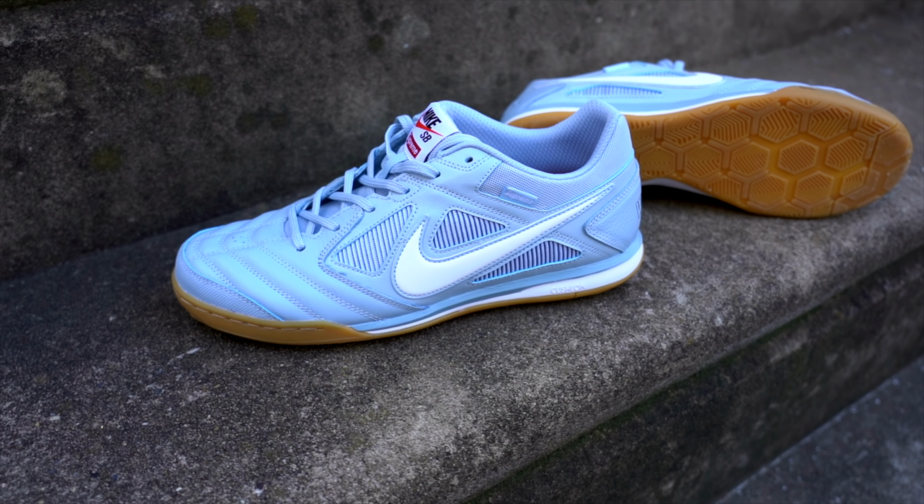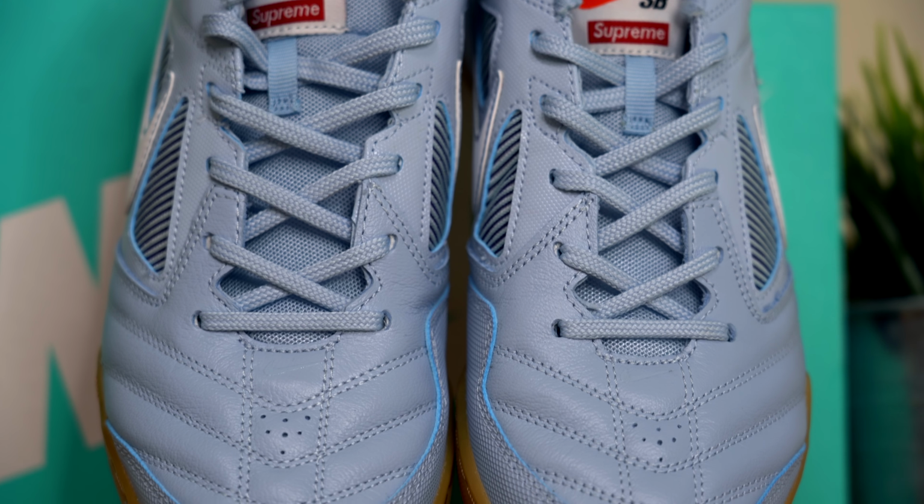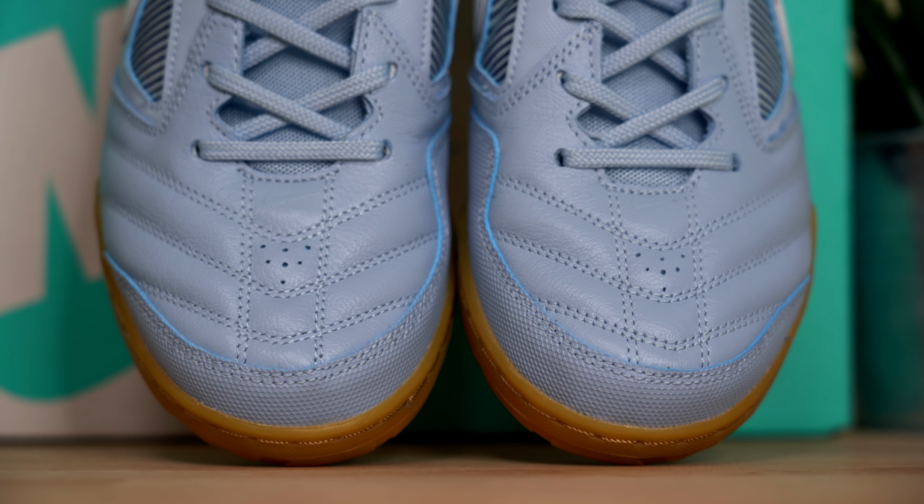To be fair, I don't like the other colorways that much at all, and I think it's only really this colorway that I like, but I gotta be honest, it's still a nice looking sneaker. Starting off around the toe of the sneaker, you've got this triangular pattern textured synthetic leather. It's just kind of there for durability, that's the whole point.